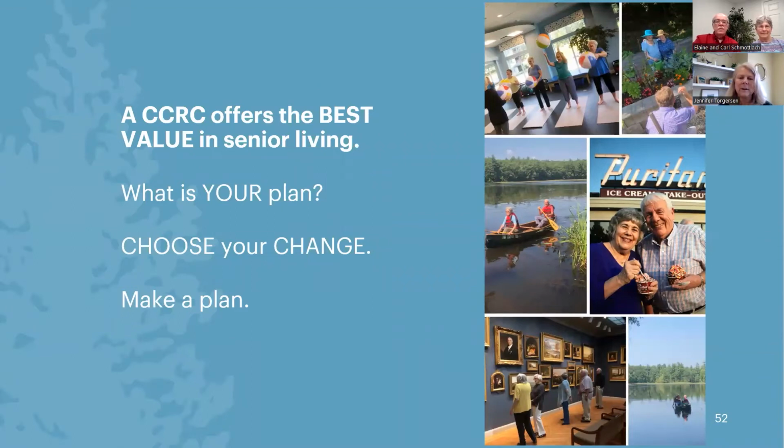So a CCRC offers the best value in senior living. What you want to do is make sure you have some kind of a plan. If it's not a CCRC, what is your plan? And does it include healthcare? Because healthcare is getting more expensive every day and more limited every day as the baby boomers come in, and staffing issues also provide a problem for people. RiverWoods Group is known as a great employer, and they attract some great staff and a lot of long-term staff here as well who love working here.